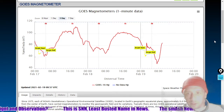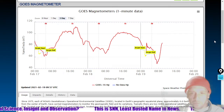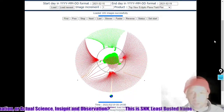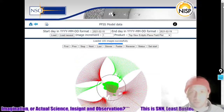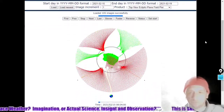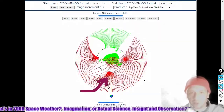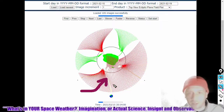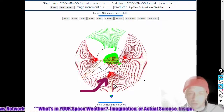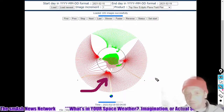There's a huge filament there that's just moving into the exact Earth-facing zone. Here's a view of that. It's the top view ecliptic plane field plot, part of the National Solar Observatory, the GONG data. And this area right here is what we're talking about. That is a giant plasma filament. Once again, folks, the likelihood of a coronal mass ejection is elevated right now.